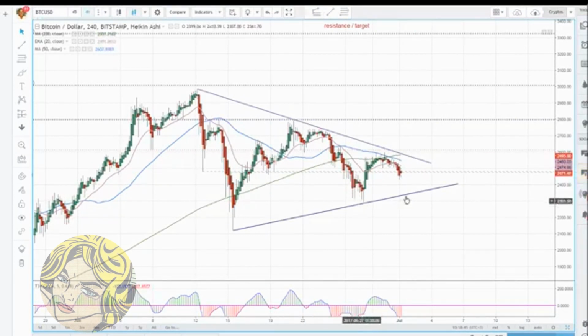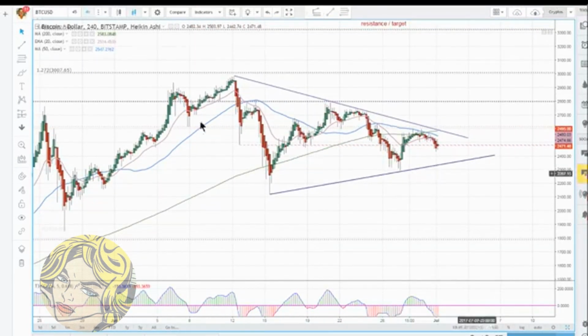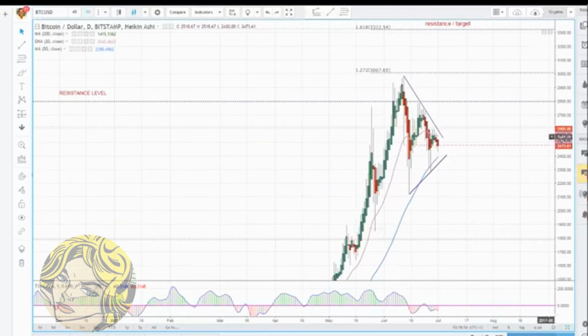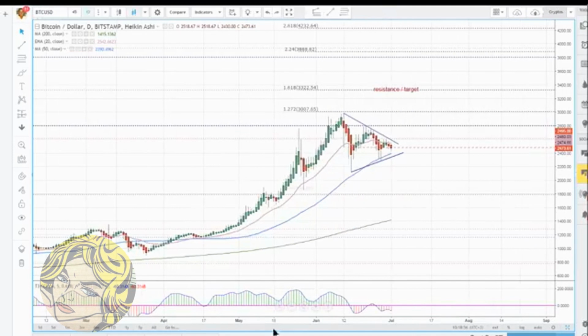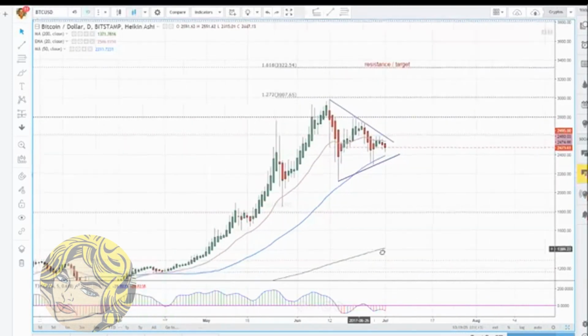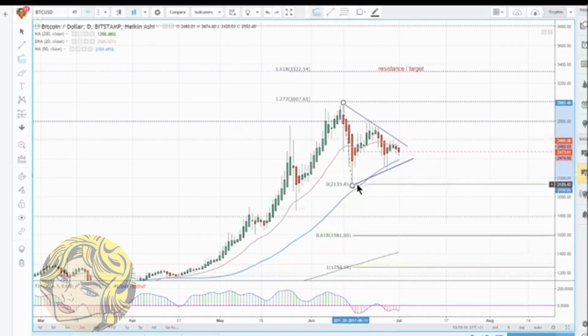More consolidation. It's not the end of the world unless Bitcoin breaks these lows. On the daily, we're really contained between the two big moving averages. So the lows are the 50 moving average and the highs are the 20. And when we break out from this range on the daily, we'll know which way we're going. If the 50 breaks and if we break this trend line, then we at least will be looking for that full ABC correction that I talked about.